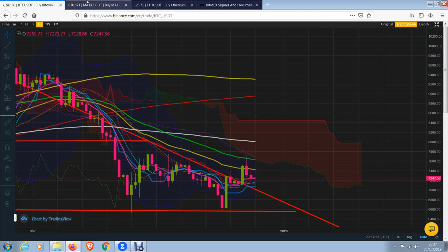Anyway, we'll move on from Bitcoin, because like I say, I do believe our direction is down, but even if it isn't, we'll be playing around this range, no higher than about 7,800.